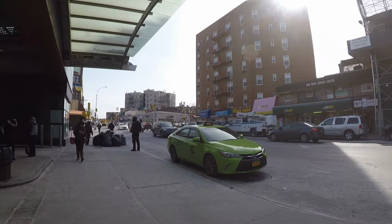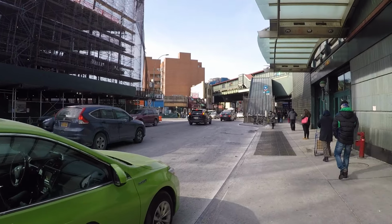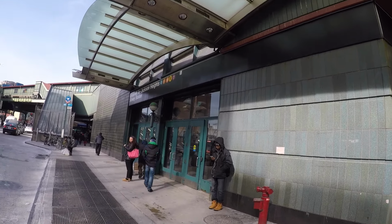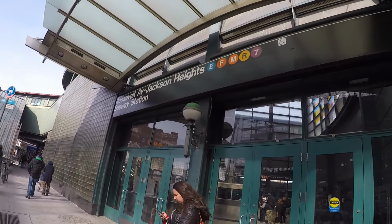So depending on where you're going in Manhattan or Brooklyn or Queens, you have 5 trains to choose from, and each one of them takes a little bit of a different route. So see where you're staying and pick the correct train accordingly.